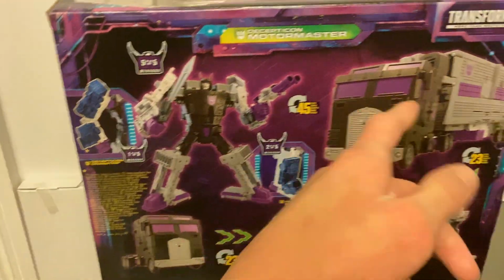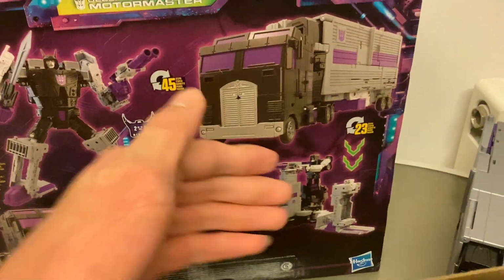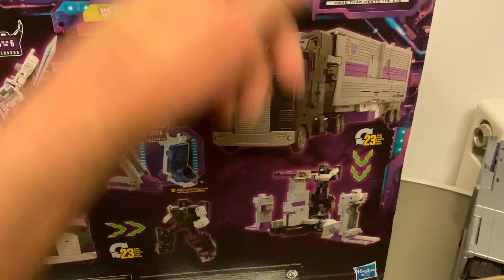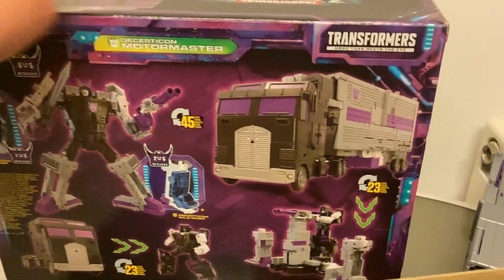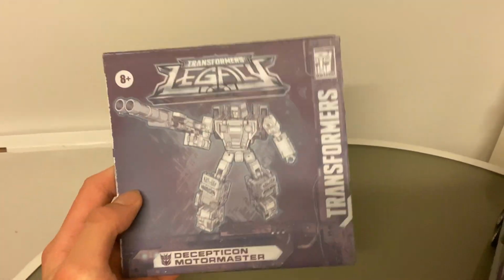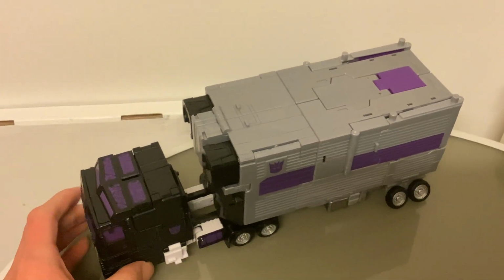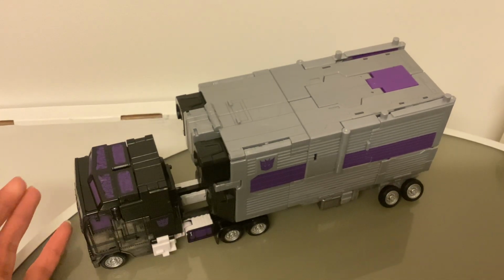As you can see, the truck converts to Menasor, the cab converts to the robot, and the truck also transforms into the trailer. So then he's got 5 different modes. Transforms, more than meets the eye. This thing is massive, and that's the box. And you've got the Hasbro box, and then we've got the just as huge instructions. Well, in terms of instructions, that's quite big anyway. Obviously it's not as big as the box, but you get what I mean. You've got a huge box, huge set of instructions, and now we get onto the massive figure.